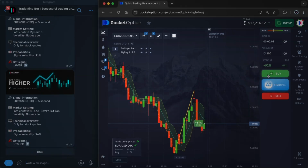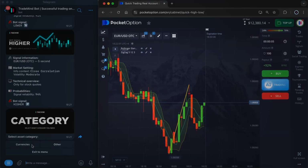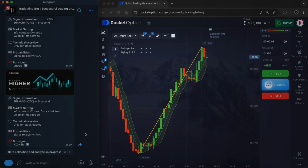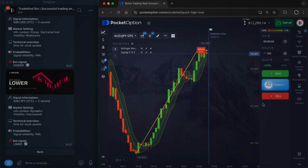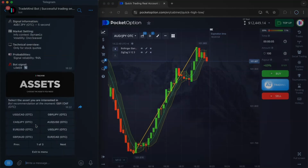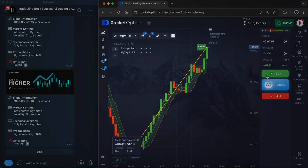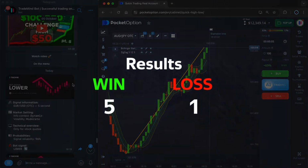The bot recommends buying, we do it. And again, success. Five pluses in a row. Let's request the last signal for today. And this turned out to be the only failed signal out of 6 signals that the TradeMind bot gave.